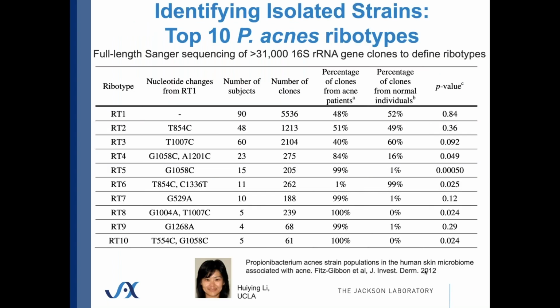So here's an example of the second topic about getting some kind of functional information by looking at microbiome sequences, 16S sequences. This was a project also part of the HMP1 era that I did with Huiying Li, who's a professor at UCLA. And in that case, we were going to study Propionibacteria acnes and its relation to acne. A lot of the bacteria on your skin are P. acnes, but there are different strains. And so we wanted to test the hypothesis that some of the strains would be pathogenic, some of the strains would be just neutral, commensal, and so forth, and try to do that.